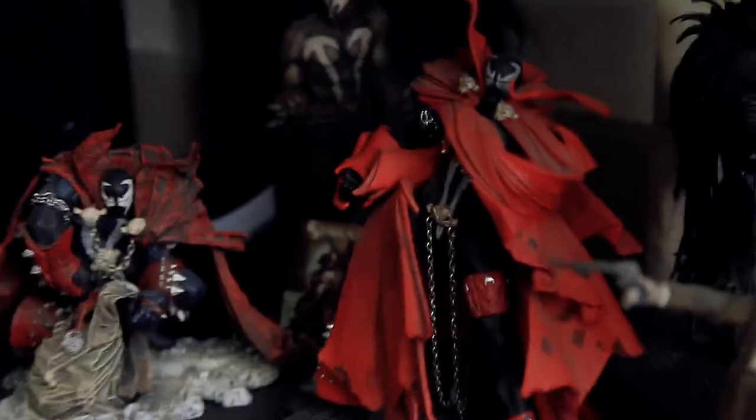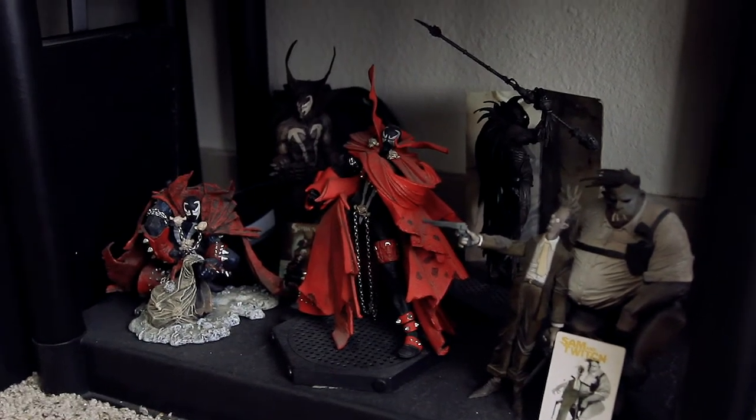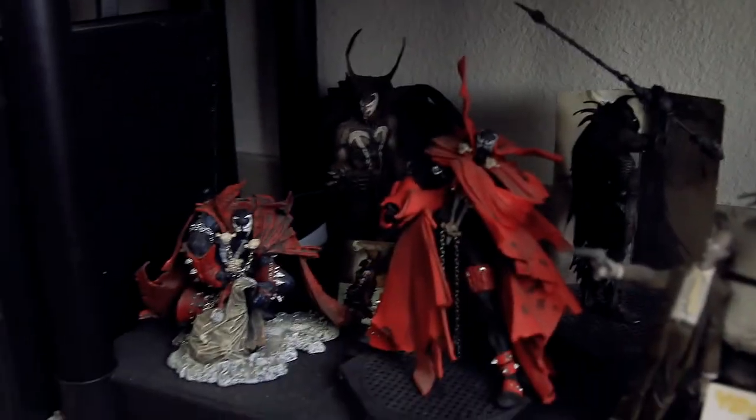Spawn. Spawn was huge in the 90s. Here's Spawn. There's different variations of Spawn.